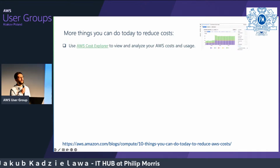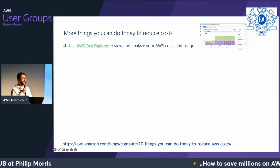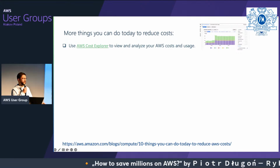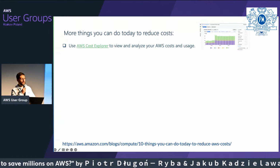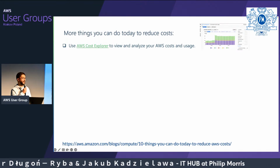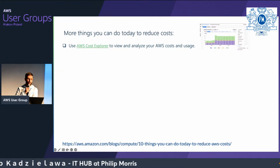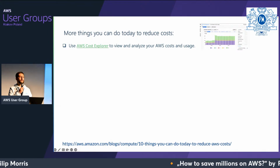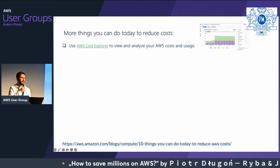And there are many more things, and there is a whole page dedicated to the way you should take care of your cost and how you should use AWS tools to optimize it. One of these, which I mentioned, is Cost Explorer. You can see your costs related to particular services, you can set limits, the budget for your account, and you can simply notice if you are starting to overspend.